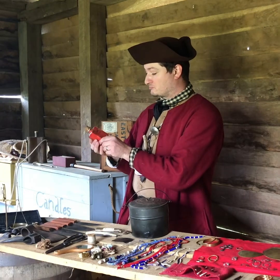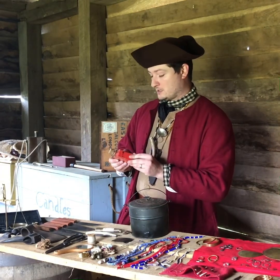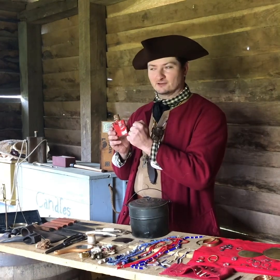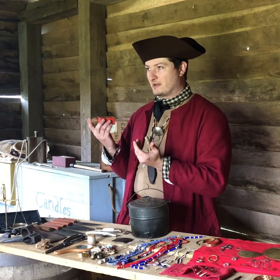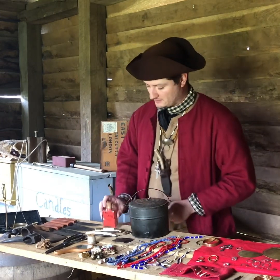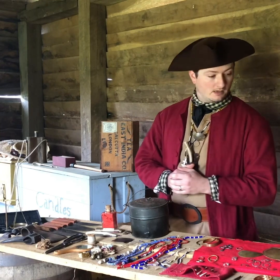This has a pretty high content of lead and red mercury, so it's really to give it a really vibrant red color. Once again, we didn't know that stuff back then, but that was also a very popular trade item with the Cherokee, different pigments like that.